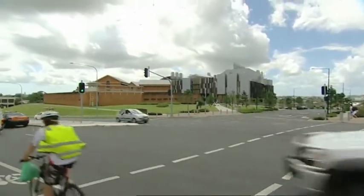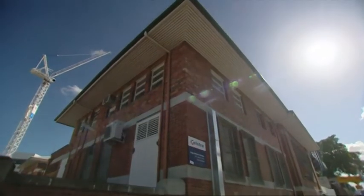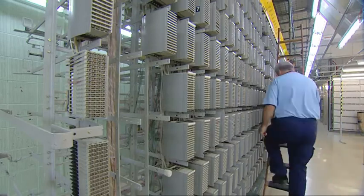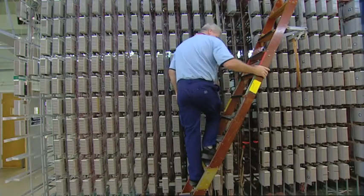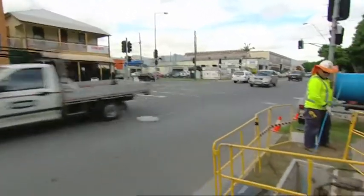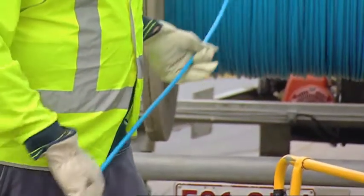So why South Brisbane and why now? Well, this building, sitting on the edge of this huge construction site, is the South Brisbane Telephone Exchange, the city's oldest telephone exchange, built in 1925. It has to close to make way for the new Queensland Children's Hospital. The perfect opportunity to upgrade the copper wire network to high-speed fibre optic cable. The construction work is already underway. We are working towards all services being migrated to the new fibre network by December 2012.